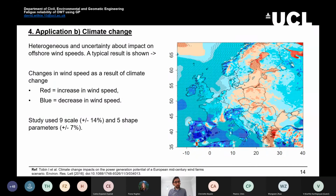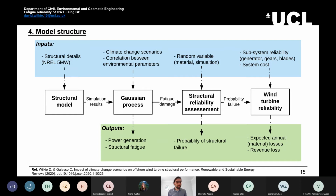We only changed the mean wind speed distribution, but that will have an impact on, for example, the wave loading through the correlations defined in our joint probability density function using the copula model. Our approach to the simulation is shown on this slide. We built the structural model for the National Renewable Energy Lab's 5 megawatt turbine. We used that to define a Gaussian process, which gave us as output power generation and also structural fatigue damage. We did this Gaussian process model for each of the 45 climate change scenarios.